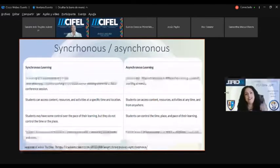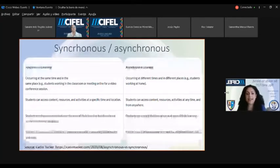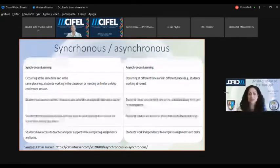Now, as we said, there are differences between synchronous activities and asynchronous activities, and they generate different learning. Synchronous learning is at the same time, all together in these video conference platforms, and asynchronous is everybody at different times at different places. In synchronous learning, your students access content, the one that you administer at that time. And in asynchronous, they can administer the content every time. Synchronous altogether, you control the pace and the time that you have all the activities. In asynchronous, students can control their pace and time.